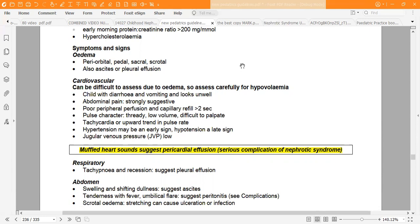So how can we know that this patient has hypovolemia? The child with diarrhea and vomiting and looks unwell, abdominal pain strongly suggestive, poor peripheral perfusion and capillary fill more than 2 sec, pulse character 3D, low volume, difficult to palpate, tachycardia or upward trend in pulse rate. Hypertension may be an early sign, hypotension a late sign. Jugular venous pressure will be low.